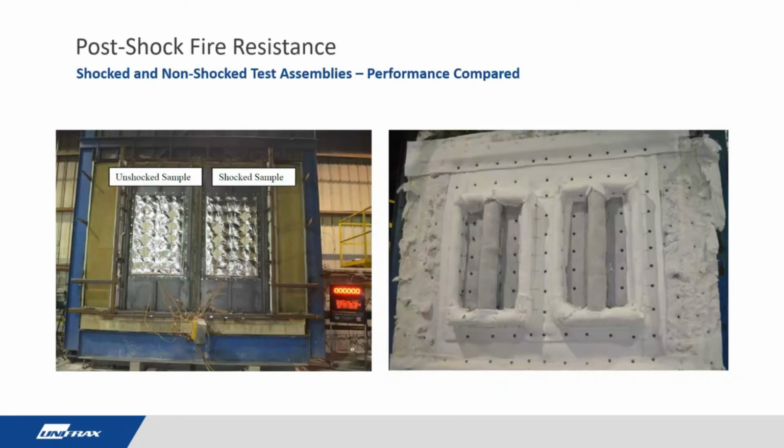These are some pictures of the post-shock fire test assembly where a shocked test sample, like the one we just showed the video of, and identical non-shock samples are mounted side by side in a test lab furnace. Then they are subjected to the 30-minute hydrocarbon fire. Temperature data from both assemblies are compared, that would be the cold side temperatures, how much heat transfers through the assembly, to confirm whether the fire insulation performance of the shock sample degraded to an unacceptable level.